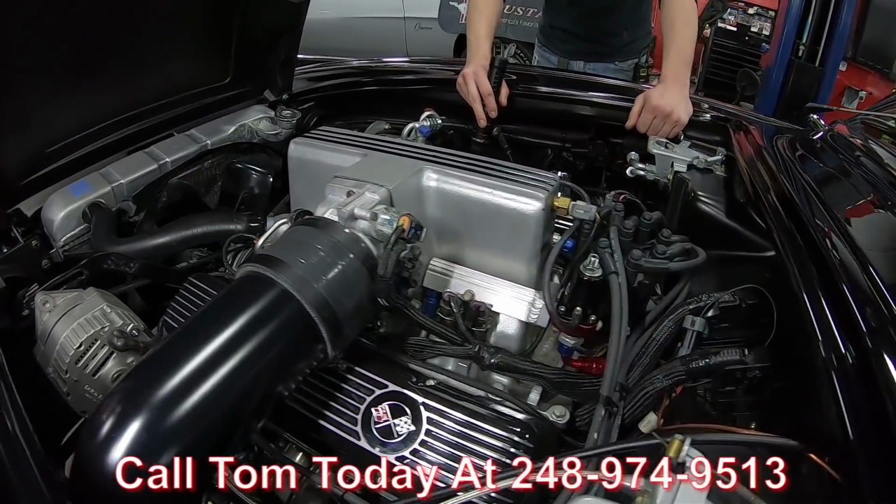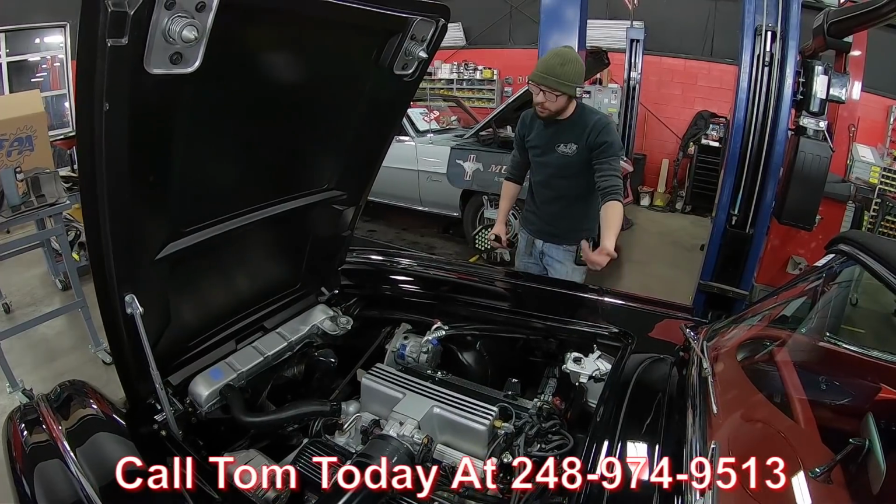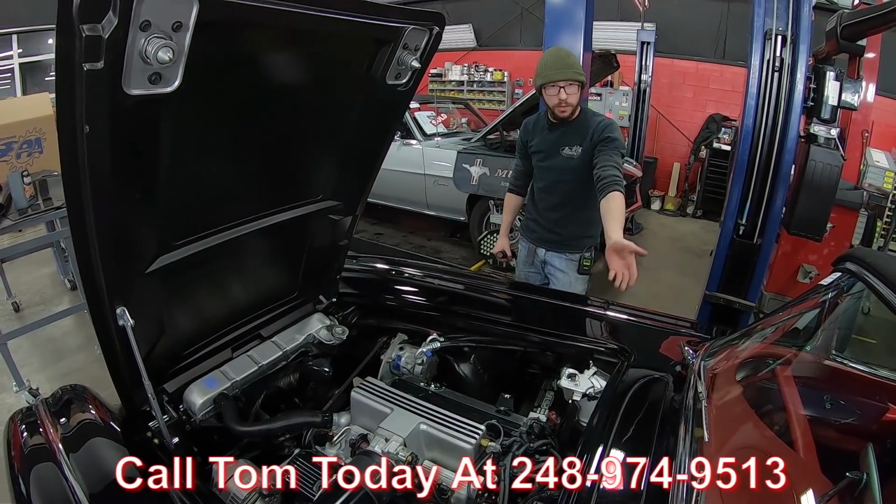So, all that being said, this car is a driving experience to be had. If you'd like to drive this car, come in and check it out for yourself. We'll put it up on the hoist for you so you can get a good look at it.